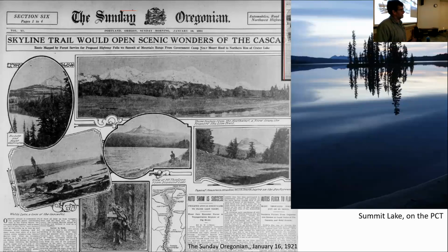A hundred years ago, Cleater had this vision for the Skyline Trail. Parts of it came true. The trail became a thing. Some parts didn't. The road never happened. The airstrips in Crater Lake National Park didn't happen. But a lot of it did come to be, and it really did help open up the Central Oregon Cascades to recreation use.